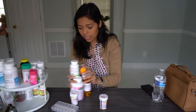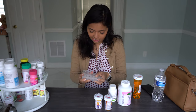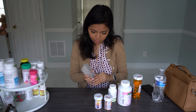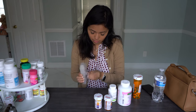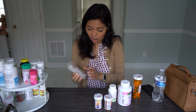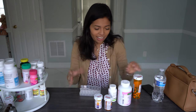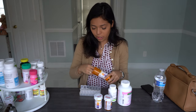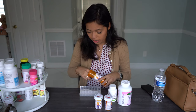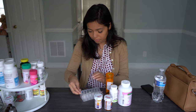Okay, let's organize these pills. I feel like I'm talking a lot. I'm sorry, guys. I don't know who else gets really satisfied by doing this, by opening them. I don't know what it is. Okay, so I always like to start with my mycophenolate because I feel like it's the most important pill. So I just put three. I take three in the morning, three at night.